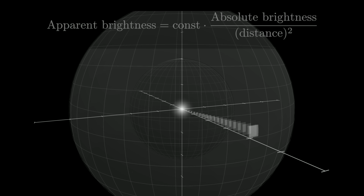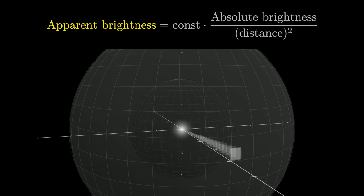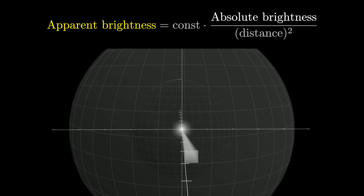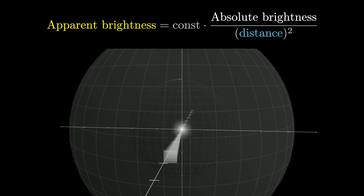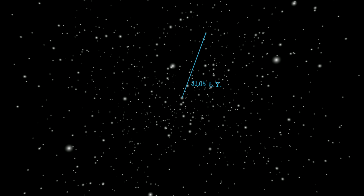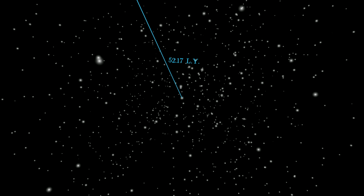In general, the amount of light that you see, the apparent brightness of the star, is proportional to its absolute brightness, the total amount of light it's giving away, divided by the square of the distance between you and that star. So for all of those stars whose distance we could measure using parallax, by also measuring the apparent brightness, astronomers could know their absolute brightness. The other thing they could observe is the color of all of these stars, the frequency of light that they're emitting, which is actually incredibly helpful.